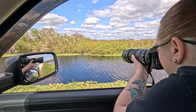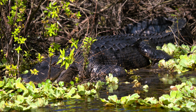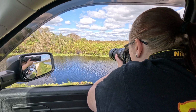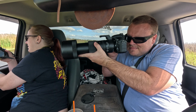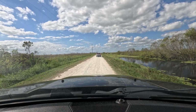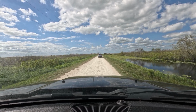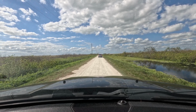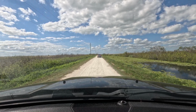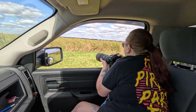He's just chilling on the banks. Getting a good shot. He's just got this branch in his face. It's a pretty good size one. 10 feet maybe. That's a big boy. Everything's overgrown.